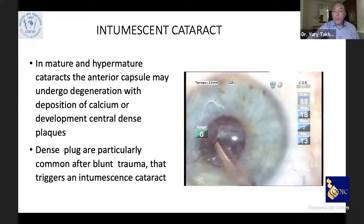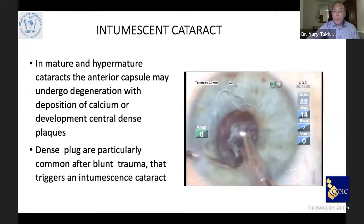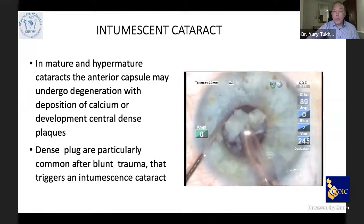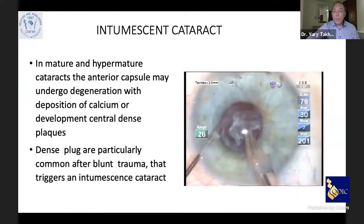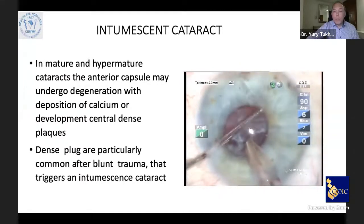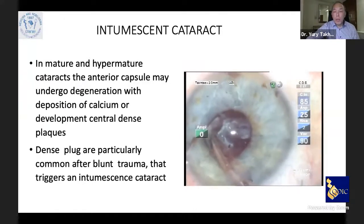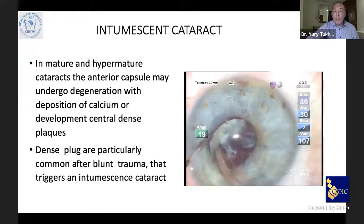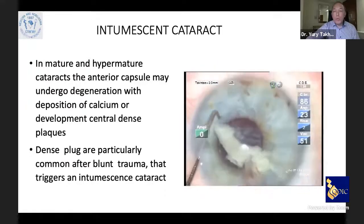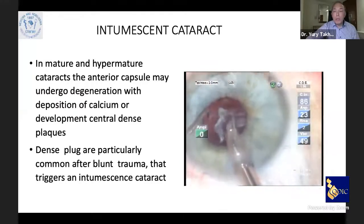Try to remove the residual part of the nucleus. Just rotate and aspirate the peripheral cortex. The pupil is not so wide, but 4.5 millimeters is absolutely enough. No need to enlarge. It's better not to touch it with any mechanical stretching of the pupil, which damages the sphincter. So for sure, if you can manipulate with a small pupil, it's better than using some special device for enlargement.